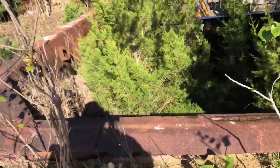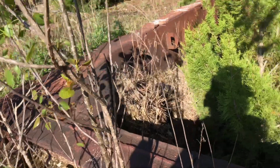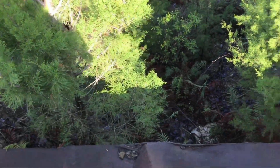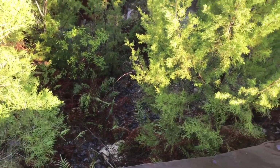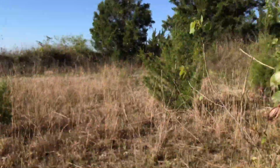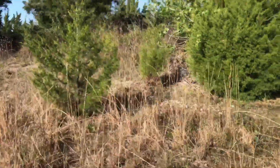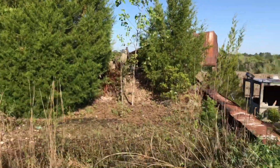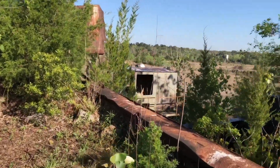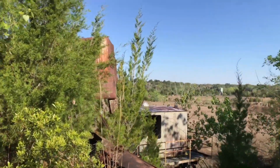So this is the other side. That is one big hopper. And you can see the trees growing in it, and the ferns. It's been years since it's been used. Let's ease around to this other side and see what we can see. Nothing else, maybe we'll get a good vantage point. I bet you around this, a lot of dump truck drivers met up and bullshitted a lot.